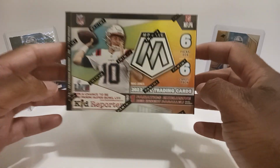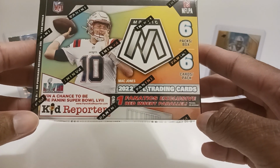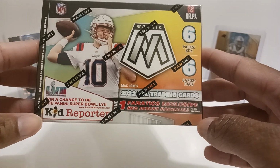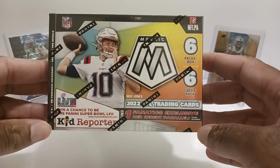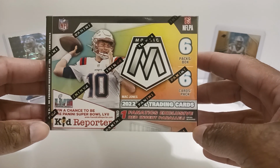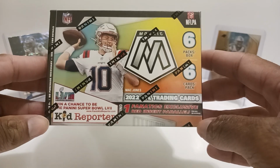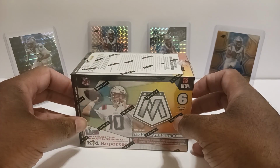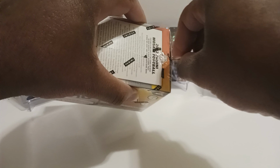We're going to be looking out for the Fanatics exclusive red insert parallel. I believe Vikings pulled one and it was a red. I think it was a Thunderlane or another play. I'm not entirely sure. I can't remember, but there's only going to be one in here. Everything else is the same, so we're going to open it up and see what's inside, if we get anything different.